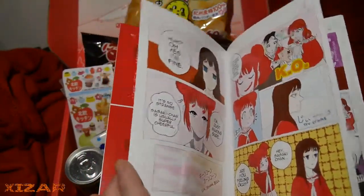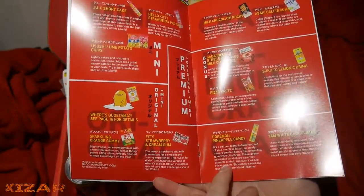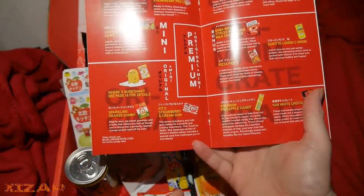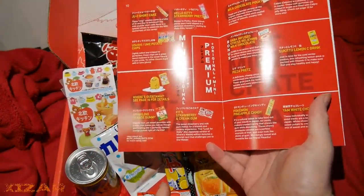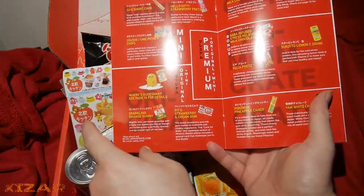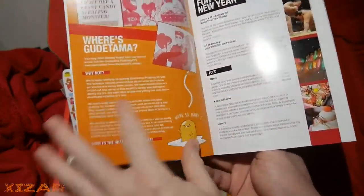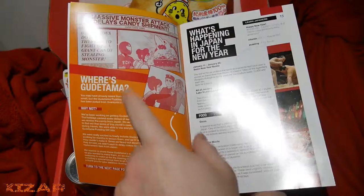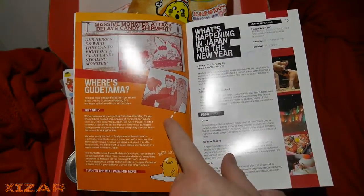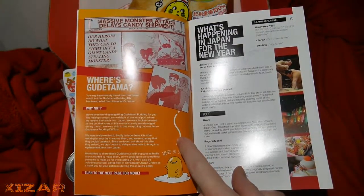I have never actually read any of these manga. I've just flipped through them and that's it. So let's see if we can figure out what we didn't get. This is not in here. This is what was damaged. Page 16. So, where is this thing? They pulled out the pudding do-it-yourself thing, and so we got a pen.